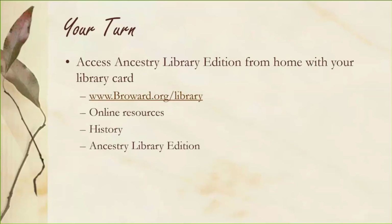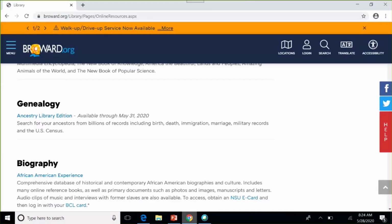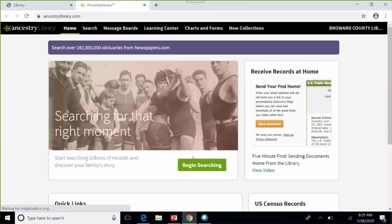So now we're going to access the Ancestry Library Edition from the Broward County Library website. And we've gone to Online Resources, History, and Genealogy, and we are going to click on Ancestry Library Edition. From here, we're going to click the green Begin Searching button.